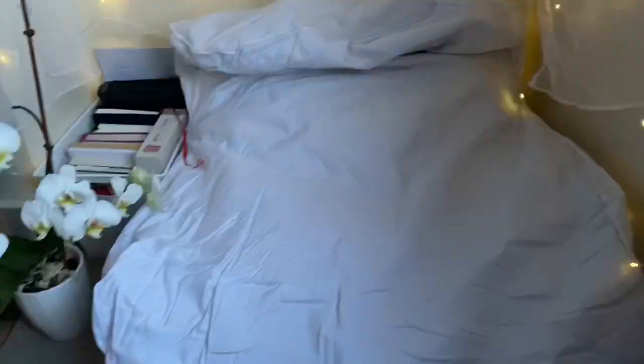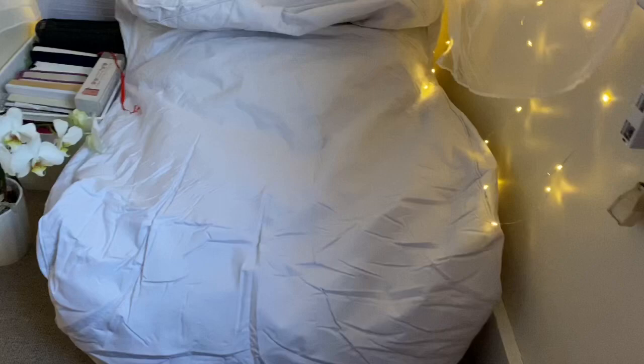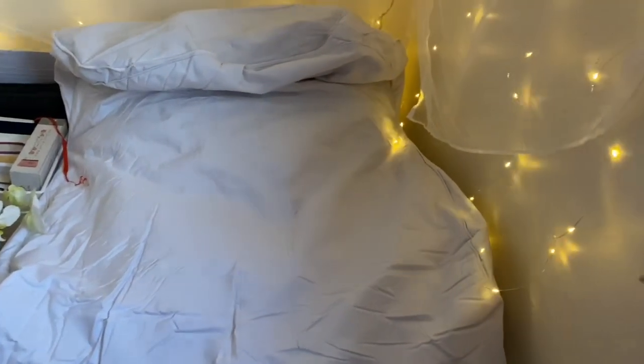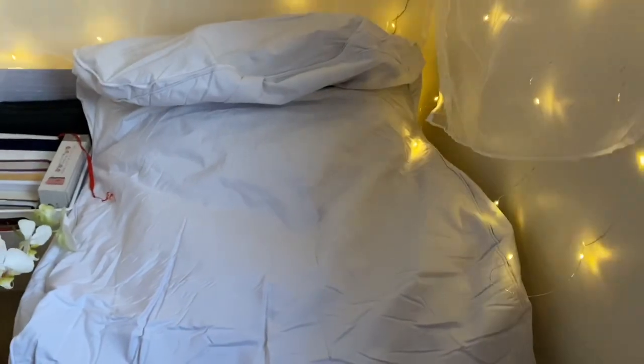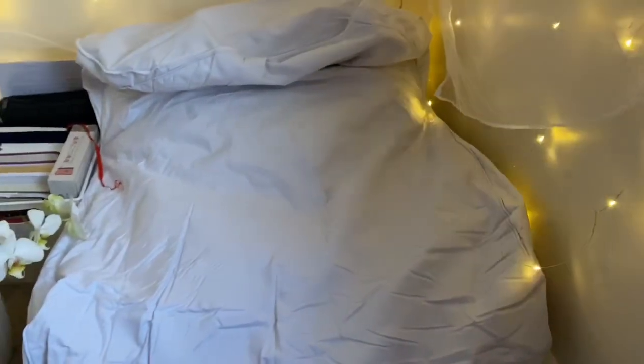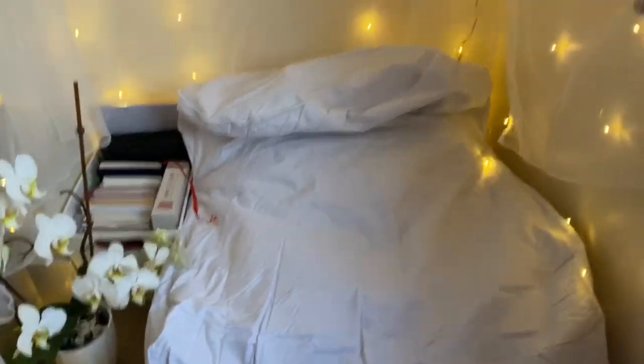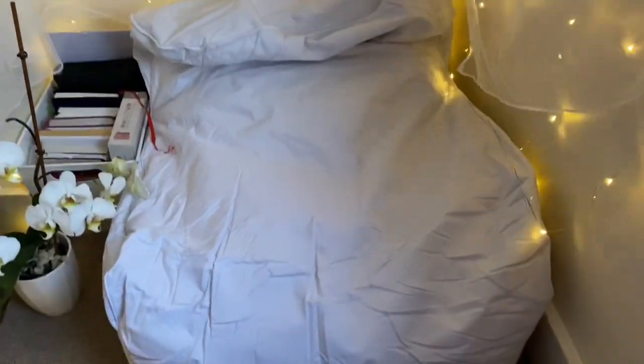And this here is a beanbag chair. Let me step back. It looks kind of crooked at the moment because we literally just took it out, and it's meant to inflate more. It's inflated a bit since we got it, but it's just something comfortable to sit on whilst I'm reading my Bible.